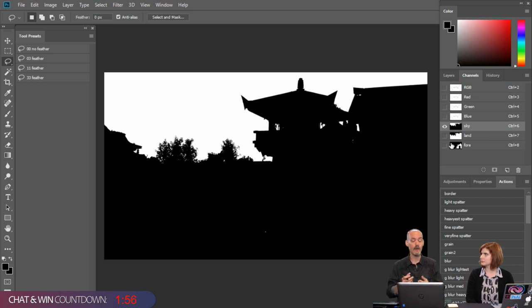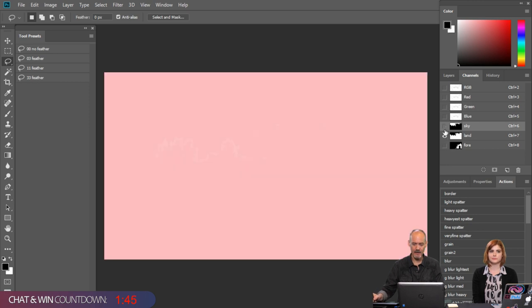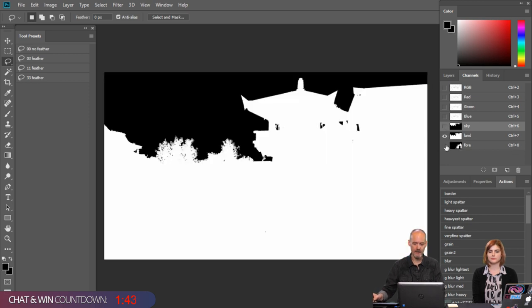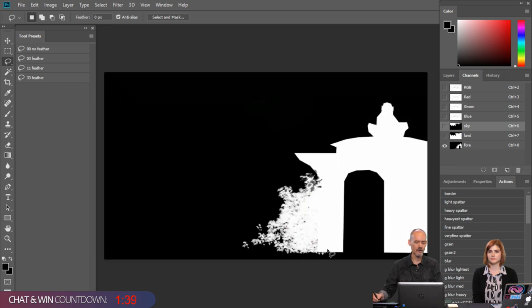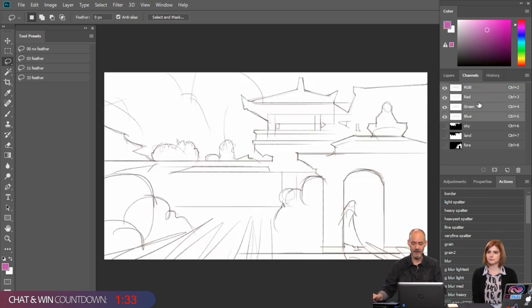But this is a good way to start. If you create some interesting shapes, mask them off, it lets you block things in quickly, really lay into it. So there's the sky, there's the land, and here's a little bit of a foreground element. So I'm just gonna pop those in and out and just do a little bit of painting into those.